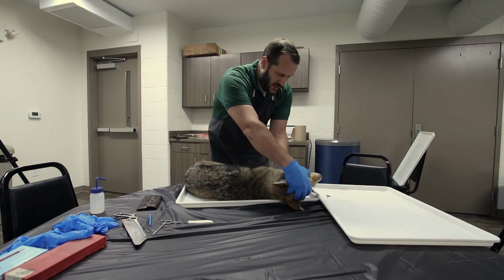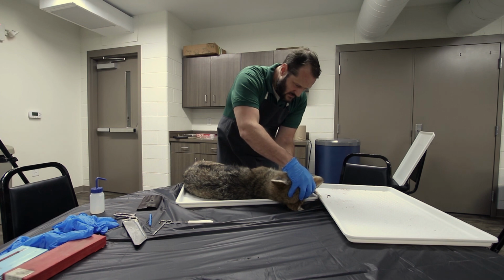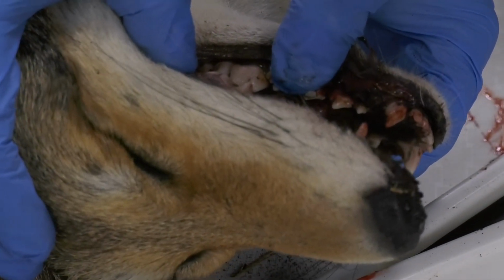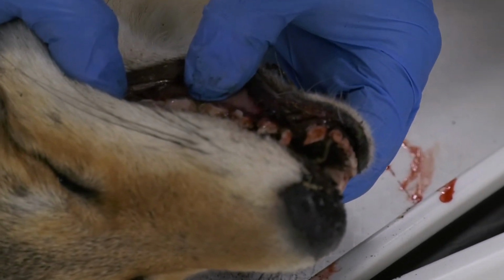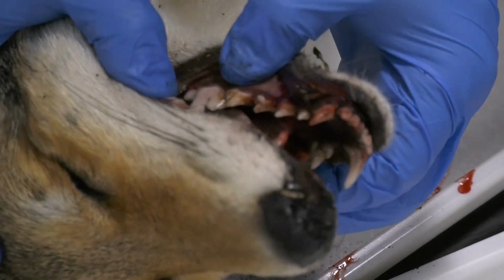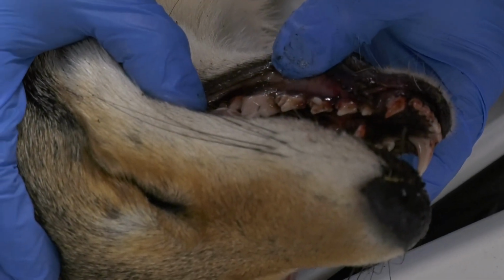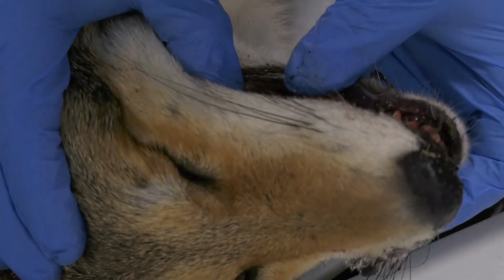We're going to take a look at the teeth of this animal. We'll open the jaw here. There are folks who can actually tell how old a mammal is just by looking at the teeth, and I am certainly no expert at that. Can't get it within any reasonable margin of error. But I can look at these teeth and see that they're pretty sharp. They're pretty pointy. This was probably a fairly young individual. All the teeth are fully erupted, which means it was an adult, but probably not more than a couple or 3 years old would be my guess.